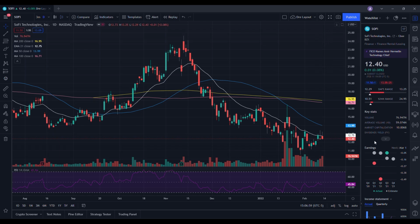Keep in mind, they do have earnings that's going to be coming up apparently here on March the 1st. So again, some more momentum could be leading up to there, and that's where I could really see things getting interesting. If we could reclaim the 50-day right here at $14, it's $13.99 to be exact. So if we can get here, I could see a good amount of buyers want to come in, and we could hold support here.